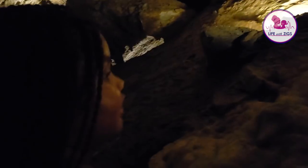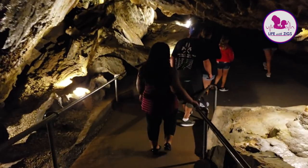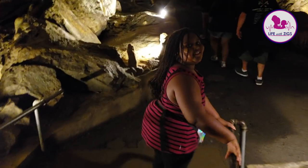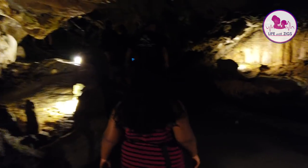Look, this looks like vanilla frosting. Vanilla frosting? It does. Oh, I just got dripped on again. Oh. We must be getting super luck now. Oh, I was going to say, don't jump over that. Do not jump over that.